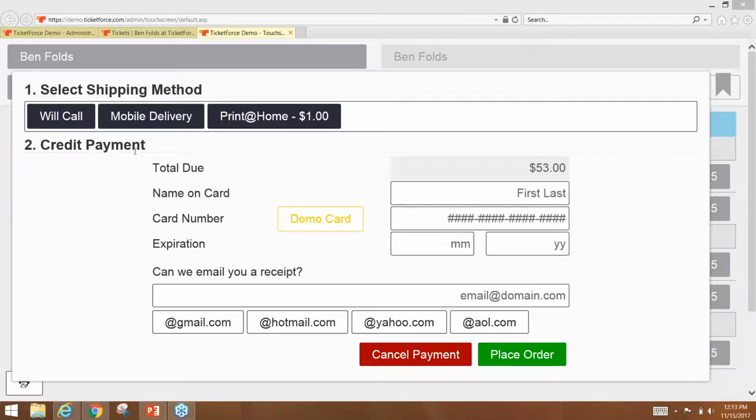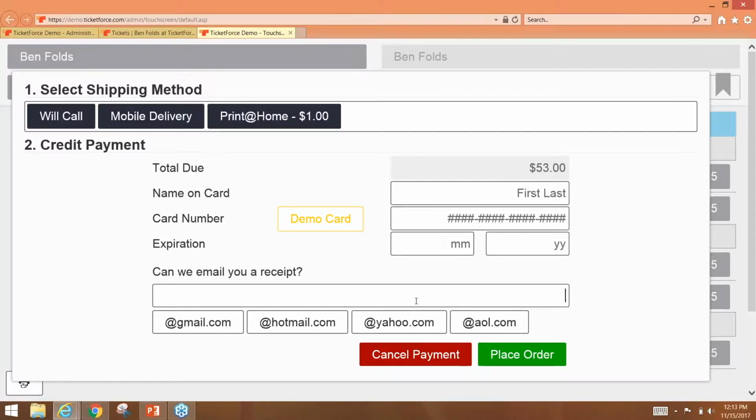So if I want to just walk up and down a line, maybe sell tickets to folks directly to their mobile device, they can open up a print at home or a mobile delivery. The best part about it is that that mobile device is going to require that I enter an email address. So you're getting a little more data here at this point. I'm collecting their email address very, very easily.